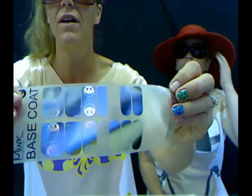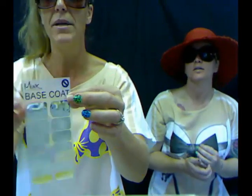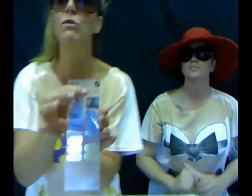Do you see that in the holographic Minx Illusion? It also says base coat. But you also have this little thing right here that reminds you, do not use alone. If you use these alone, these are unprotected Minx. These have no protection on the top. If you use these alone, within 24 hours, the color's gone. Sometimes even less than that. Depending on what you're doing, all of a sudden it's gone. It still looks smooth. It's just because it didn't have the top on it.